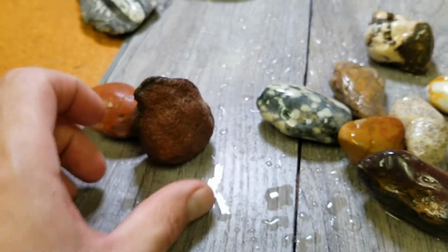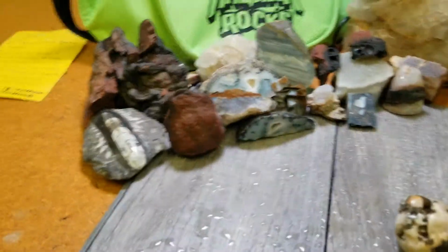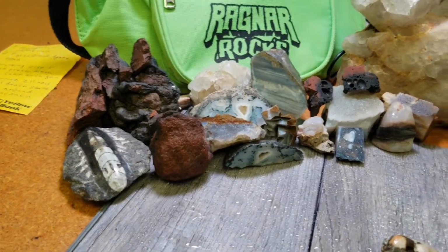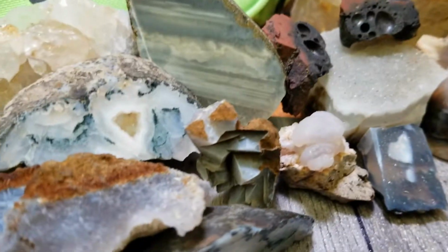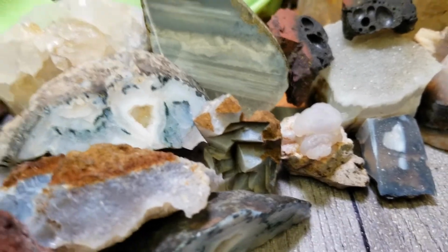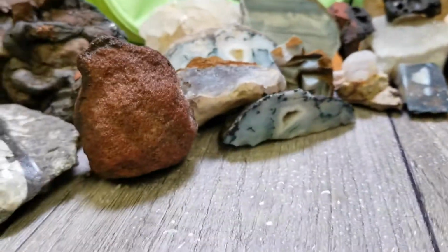That's cool though. Definitely might add it to the collection over here with oddballs and weird stuff, because I like the weird stuff. Like this guy, what's he doing? What's up, turtle? Mr. Squirtle, hanging out with the other turtle. Turtle, turtle. Okay, back to rocks, people.